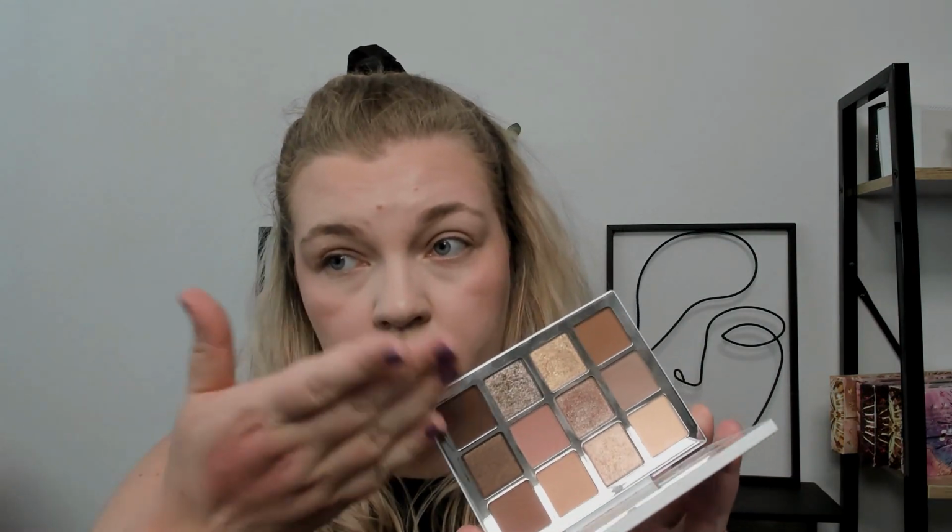This palette is very cute. This is the Ethereal Eyes palette. It's a little bit more cool toned, pink toned, you can tell. It's cute. It's really pretty. It was also very expensive. Was it worth the price?